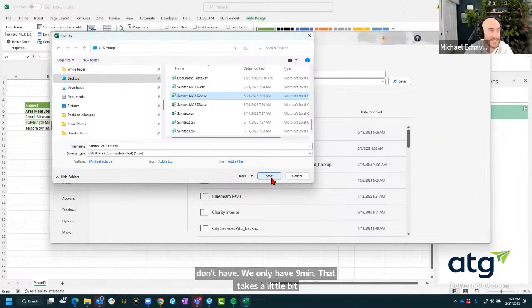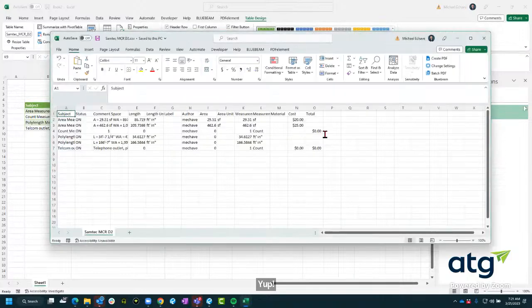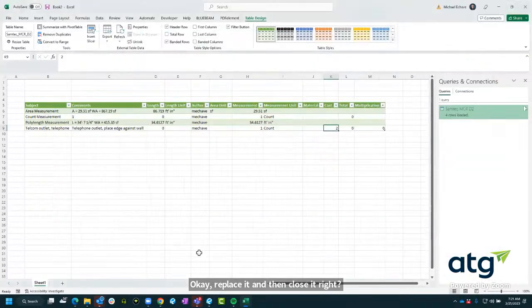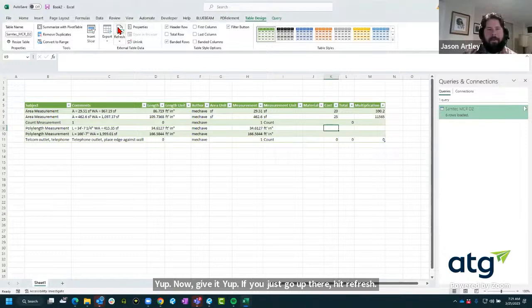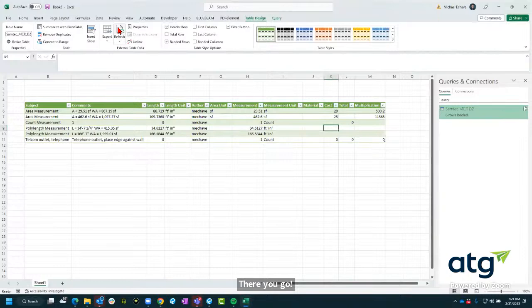So if I hit save on this one, which is the one that I used originally. Yep. Okay. Correct. Replace it. And then close it, right? Okay. Now if you just go up there, hit refresh. There you go. Look at that. The numbers changed. Power Query.